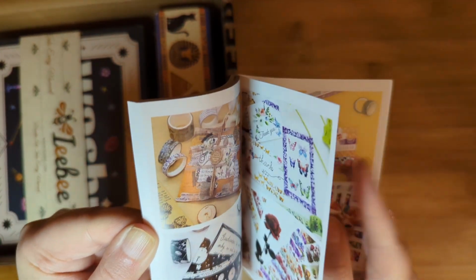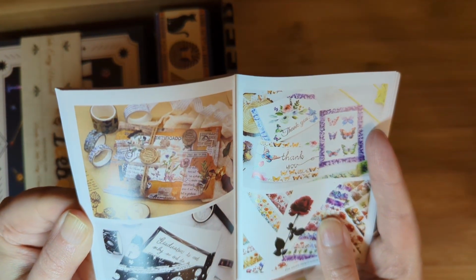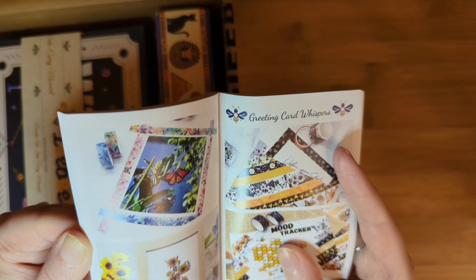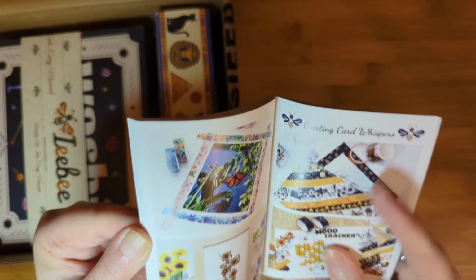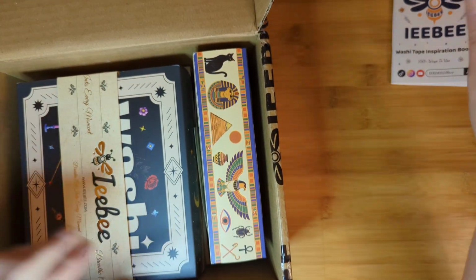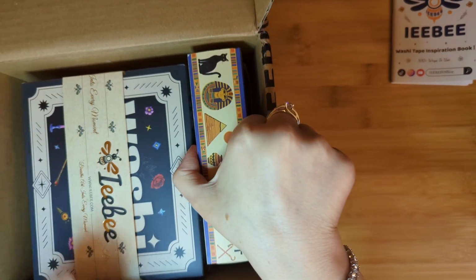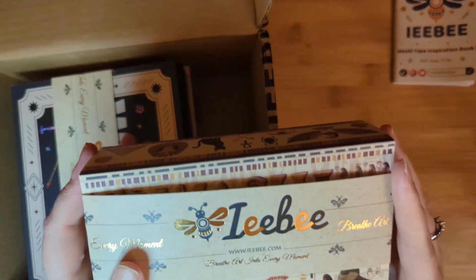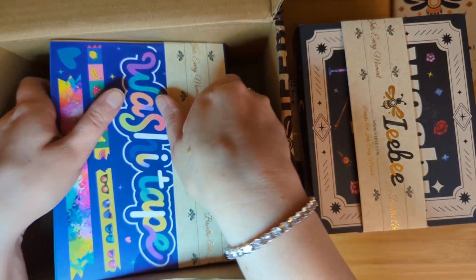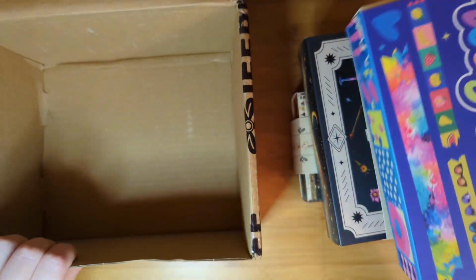They also have ideas on their Instagram pages, and on their website as well, about phone art and making magnets, and they have some products on their website to help you with that if you're interested. But today we have 3 sets of washi tape, and I can't believe they're all here. It's so exciting. I have been, like I said, looking forward to taking these out.